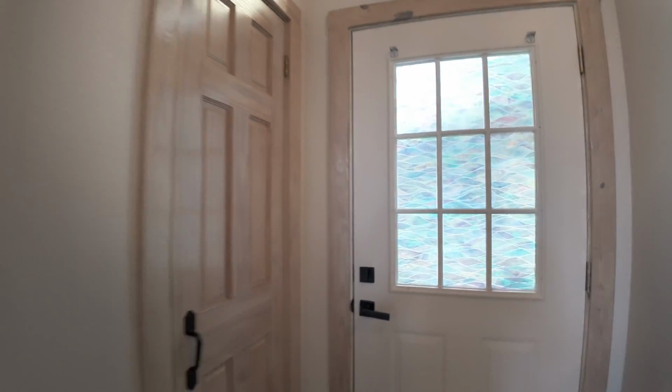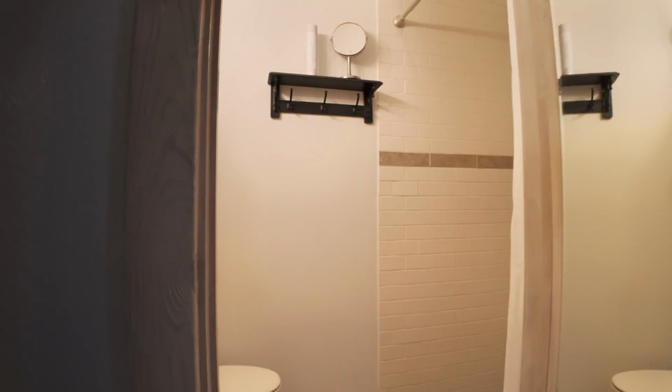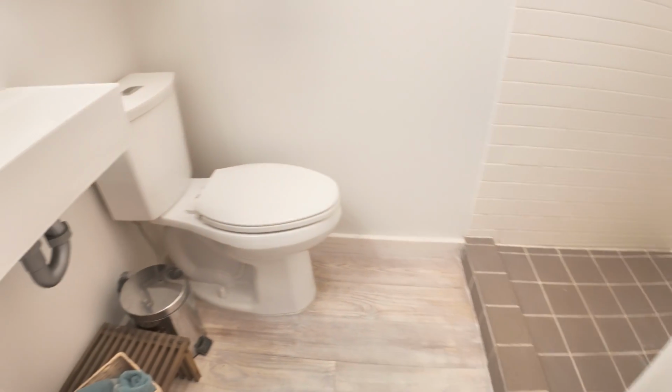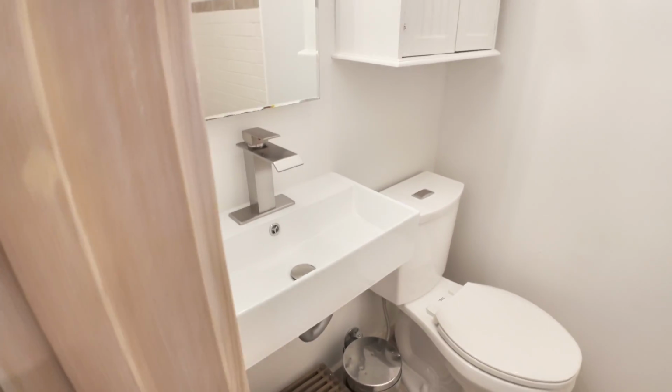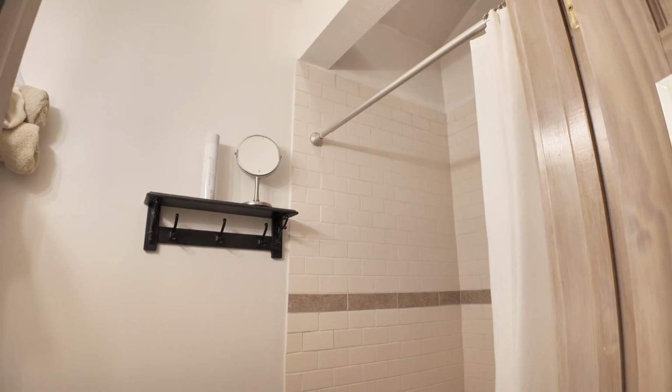And I almost forgot when we came in. Of course it has a bathroom. Shower on this side. Toilet and sink here. It's small, but again, it's a casita. It's not supposed to be big. Really nice tile going all the way up. Just like you would draw it up. Okay. Let's go take a look at the main house.